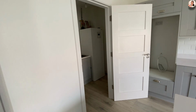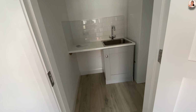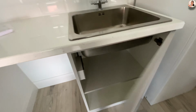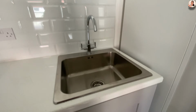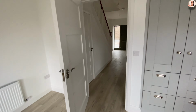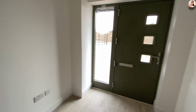Kitchen has another room. Come, let's check it out. This is called the utility or laundry area, which may not be the most glamorous part of the house, but it's definitely one of the most practical areas. We are done with the ground floor. Let's head upstairs to check out the bedrooms.